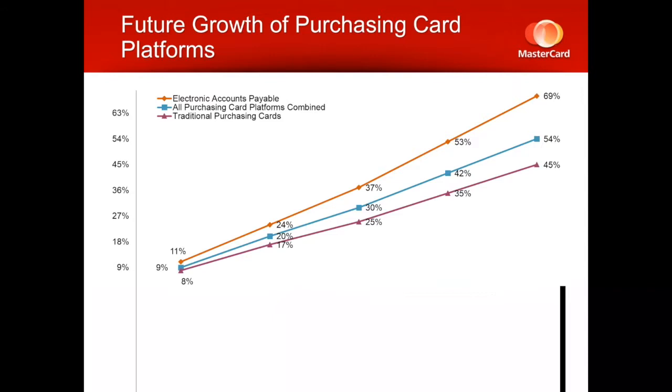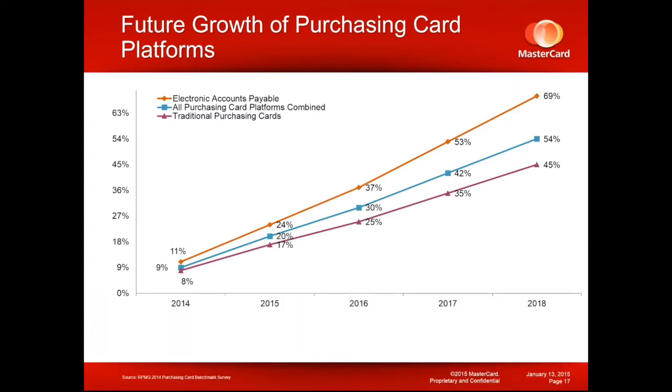Now, while it does make up 40% of the spend, virtual card is growing at a significantly faster rate than the traditional purchasing card. If you look at this chart, in 2018, traditional purchasing card spend is expected to have grown 45% over the 2013 spend, and virtual card is expected to grow 69% over that same period. The 54% is the combined growth rate. But really what I wanted to point out here is just virtual card continues to grow for the reasons that we've mentioned already. So it's something that, again, more companies are looking at, taking advantage of, and getting value from.